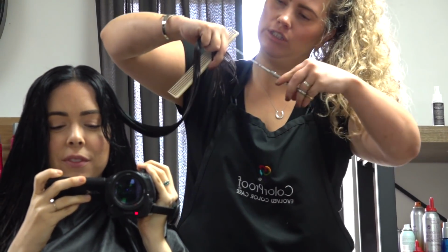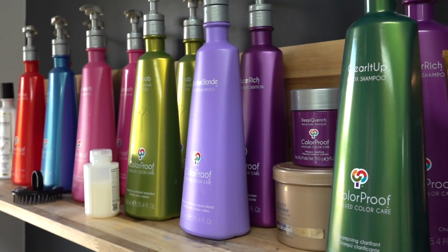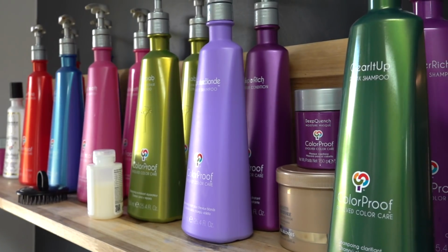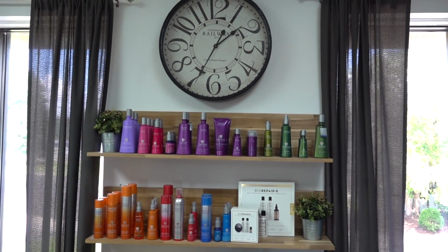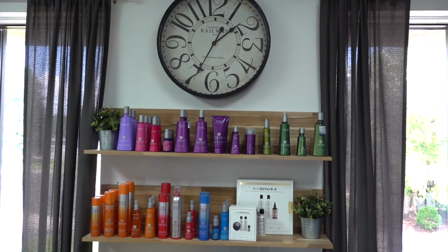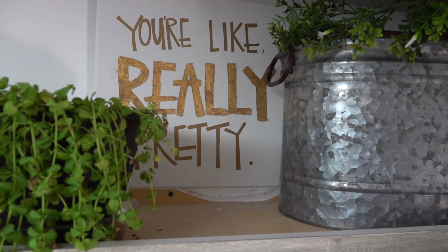Now, on a side note, I thought I would show you what her studio has in it, some of the products she carries. She mostly, if not exclusively, carries Colorproof, which makes the plush locks split ends mender that I use that smells like vanilla cake. But yeah, she carries the whole line.